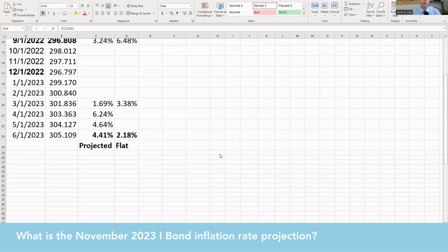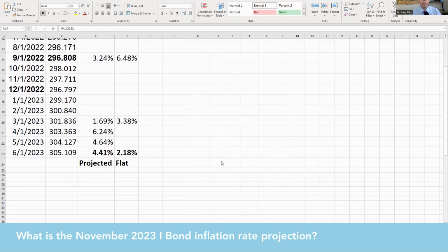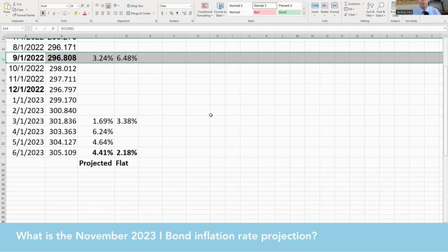A big difference is that when you're hearing inflation is a certain percentage, that's the 12-month number. Yet the inflation rate for the I-bonds is a 6-month number. So, September of last year is when the I-bond number was used to create the November inflation rate. Inflation's fairly high, 7, 8, 9% you're hearing. How come it's only 6.5% that it's showing there? Well, that's because it's using 6-month numbers, and everyone's talking about 12-month numbers.